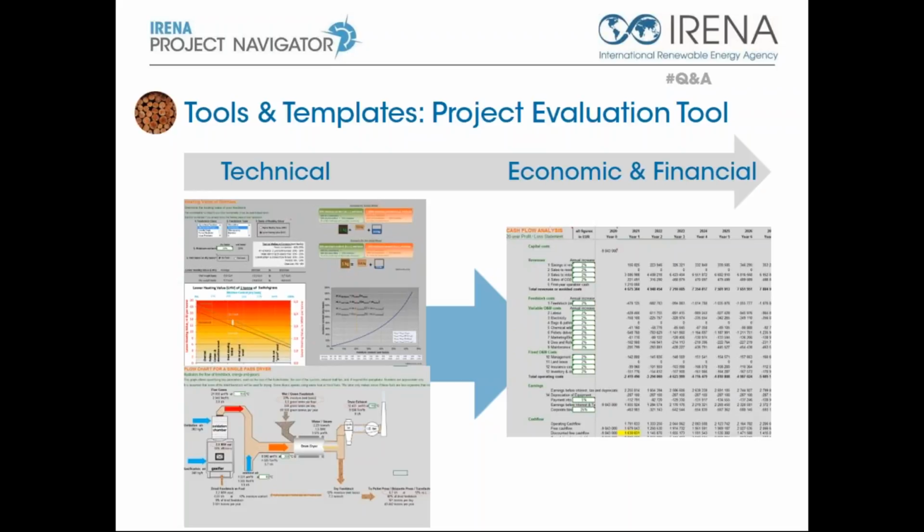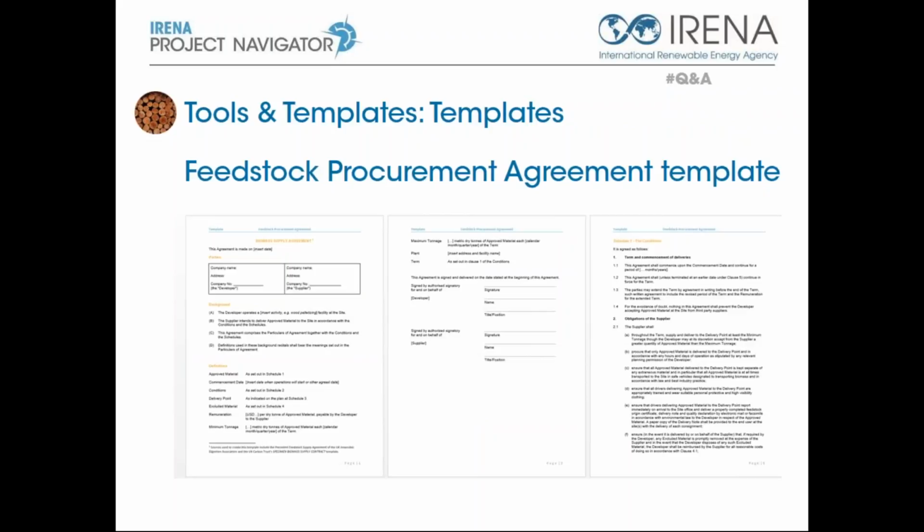We provide certain templates. So if we go to the next slide, yes, we provide certain templates. For example, Cornelius mentioned that one of the requirements for bankability for a woody biomass project is to have available a feedstock supply agreement. So here we provide, based on sources in the industry, a template for a feedstock supply agreement.